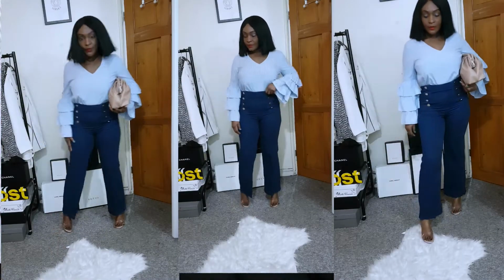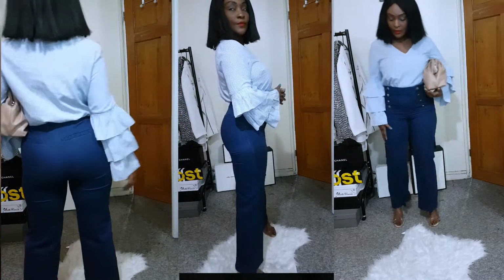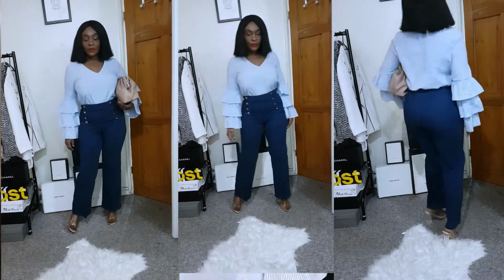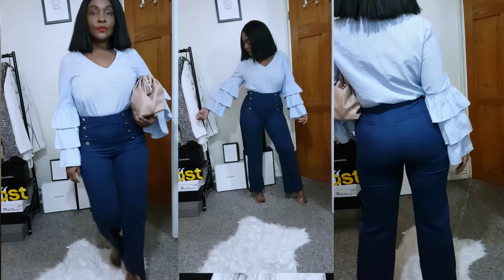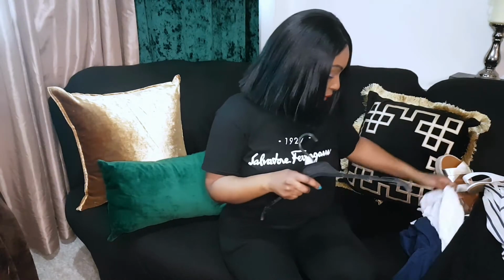Yeah, and fun as well. Or I could actually wear it with the skinny jeans, tucked in as well. That would be a look. Yeah, so that was £2.99 or £2.50. It was very cheap because it's Primark. Okay, what else is there?